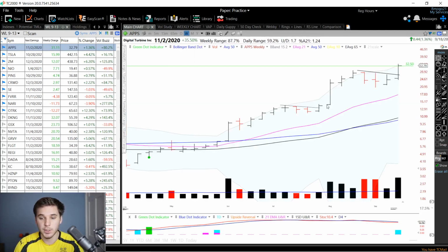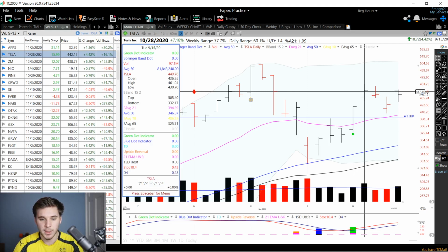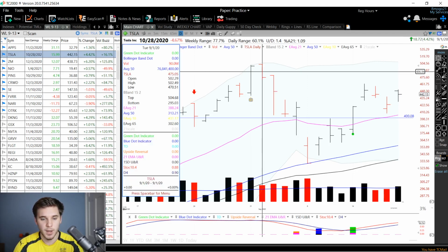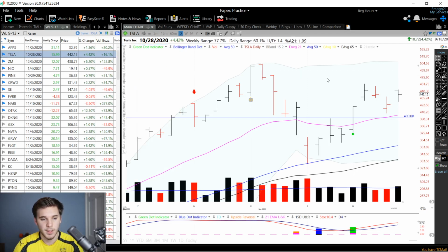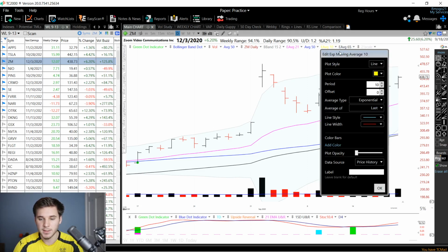And on a weekly chart, it looks very, very strong. And moving on, we've got Tesla, which is acting well and overall was up 16% for the week. And I would look to rebuy it when it breaks above this pivot right here or eventually into new all-time highs above 502.49. Zoom, we already talked about, is hanging in there well above the 21 EMA and actually found support at the 10 EMA.